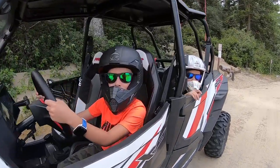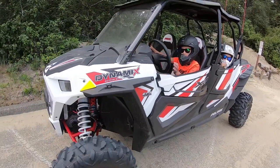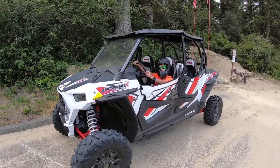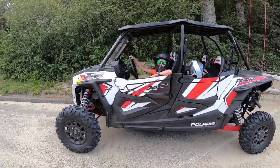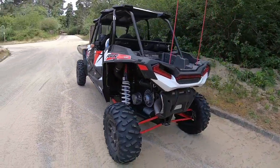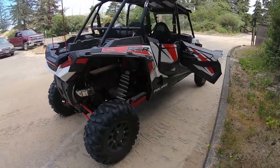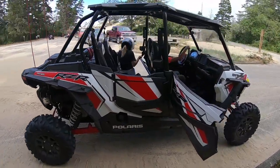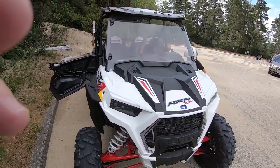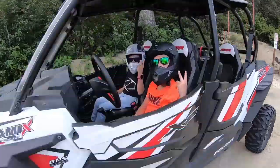Hey guys, who's pumped? Me. Who's ready to go hit the dunes? Me. Check out this awesome ride we got. Yeehaw! We got a Dynamix Polaris RZR. This thing is looking sweet, right guys? Check this machine out, guys. I cannot wait. We got our flags up there. And of course, Tayden isn't driving, unfortunately. I wish the kids could. Tayden, give me a big old piece. You ready to do this? Okay, dude. Let's go.